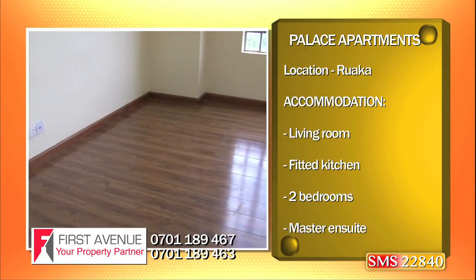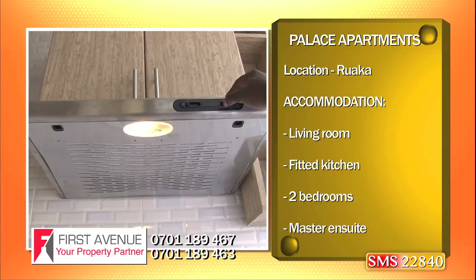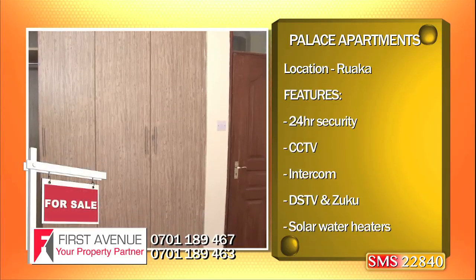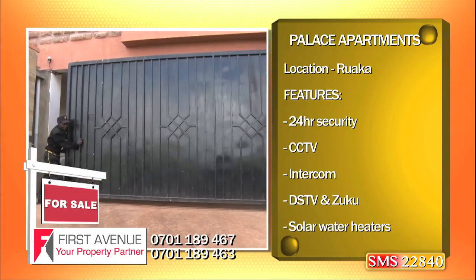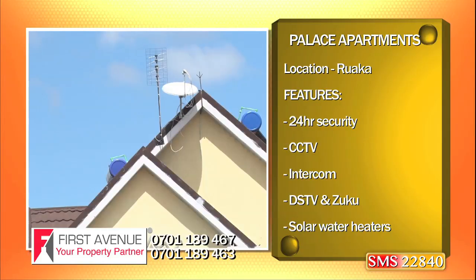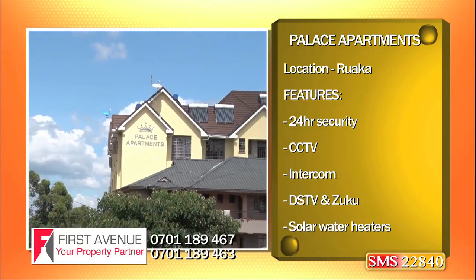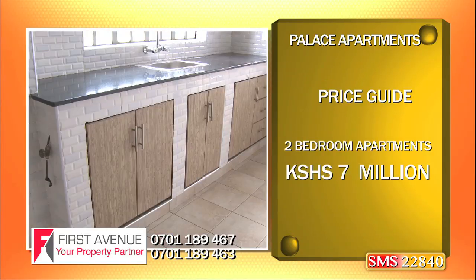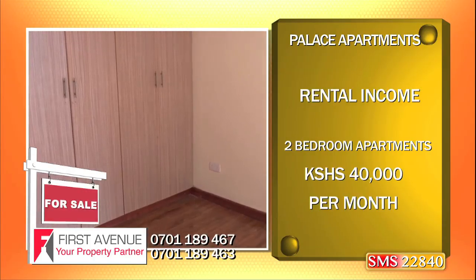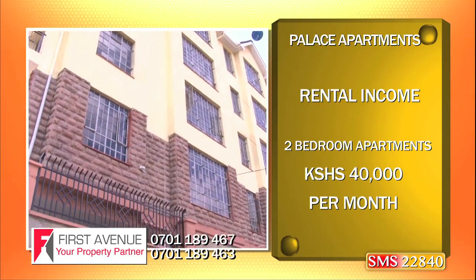Accommodation includes living room, unique finishes, fitted kitchen with granite tops and extractor hoods, two bedrooms, master ensuite, and inbuilt wardrobes. Salient features include 24-hour security and CCTV, gate-to-house intercom, DSTV and Zuku installed, solar water heaters, and borehole. The price guide for the two-bedroom apartment is 7 million Kenya shillings. As an investment, the return income for the two-bedroom apartment is 40,000 Kenya shillings per month.